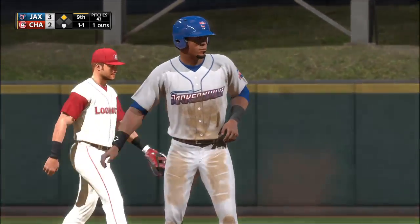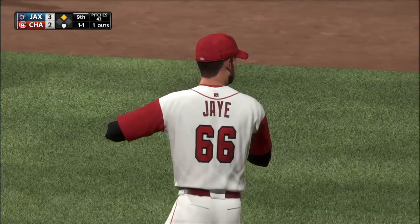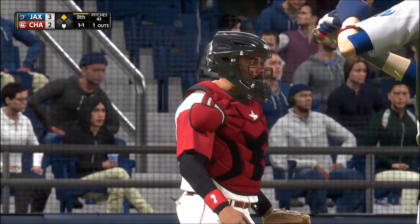Well, they threw over there multiple times thinking he was going to try to swipe that bag, so they were onto him, but he just waited it out and took off when he had the chance. Nice job of base running there.